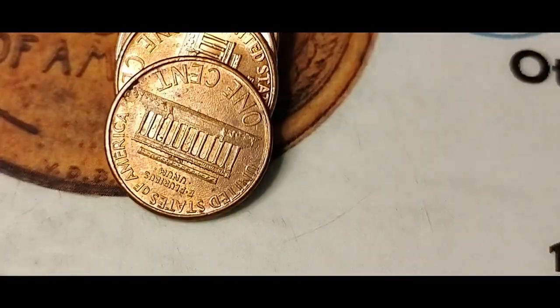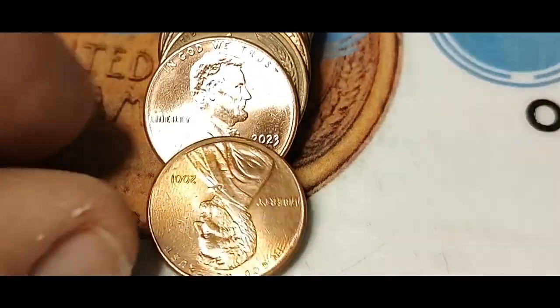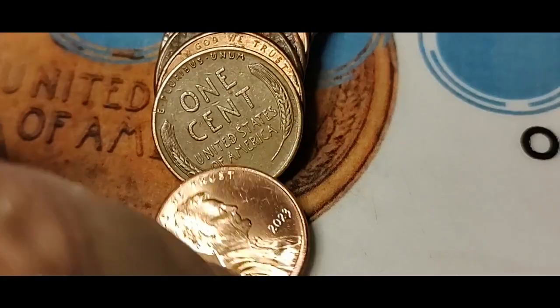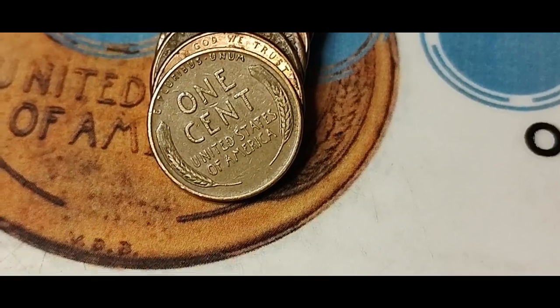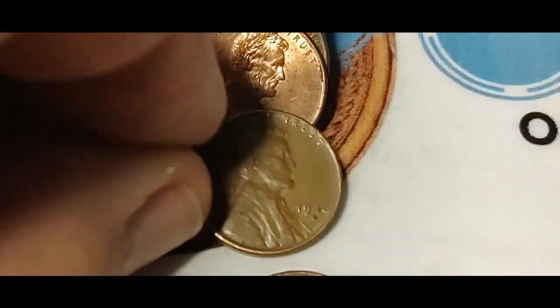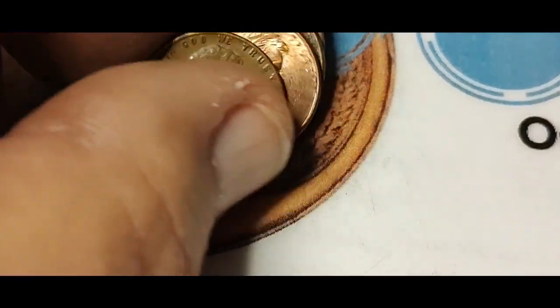Not my most productive box, for sure. But I guess that happens sometimes. Oh, look at that. There's another wheat penny. Well, that's nice. That's 5. That already makes the second half more productive than the first half. 1946D. Oh, cool.